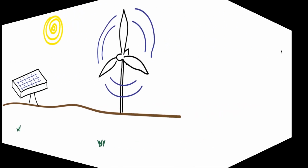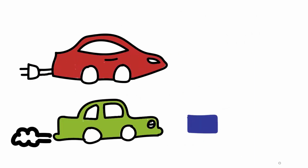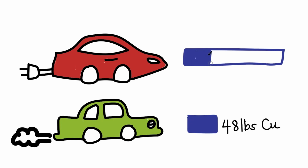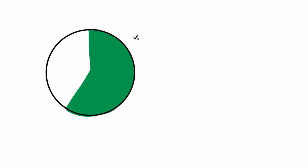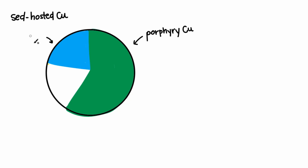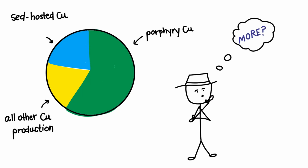and solar panels, and the integration of electric vehicles, which use 380% more copper than typical internal combustion engines. Porphyry copper deposits account for more than 65% of the global copper production, and these low-grade, high-tonnage deposits can stay in production for a long time. But how do we find more to meet future demand?